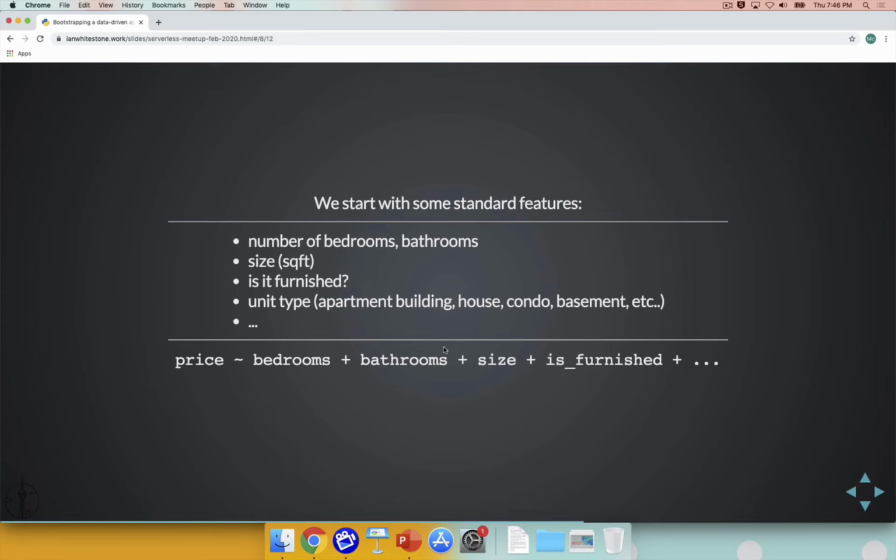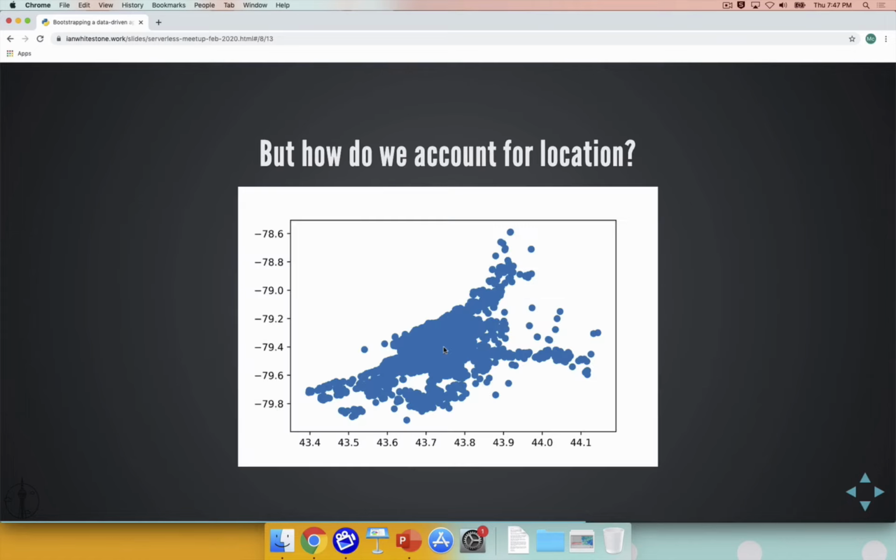With any type of thing, you start with a bunch of features. These are all different variables that impact price, as you could imagine. So bedrooms, bathrooms, how big is it? Is it furnished? All those things would have some influence on price. Another big one that has influence on price is location. But this one, from a modeling standpoint, is much harder to encode or feed into your model.